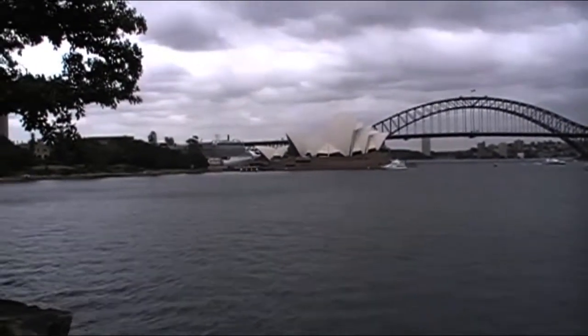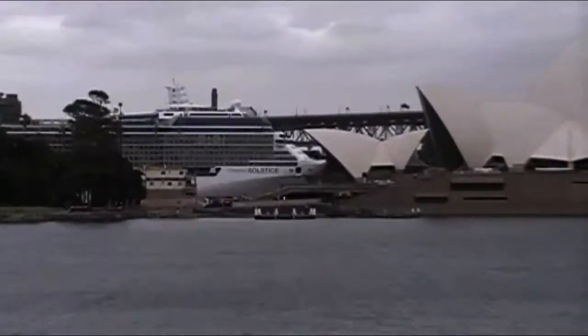Sydney Opera House and Bridge. And a cruise ship in the background.